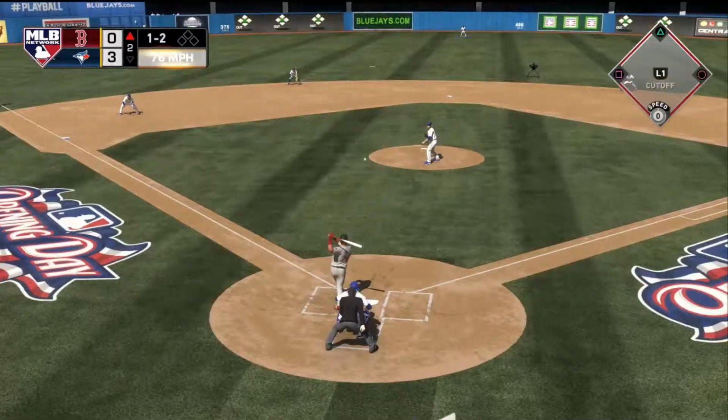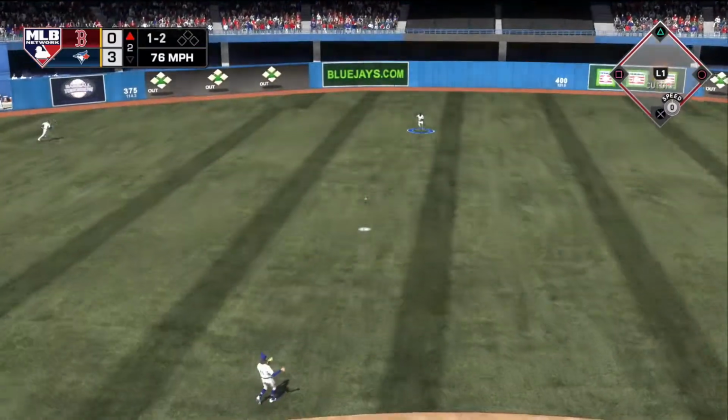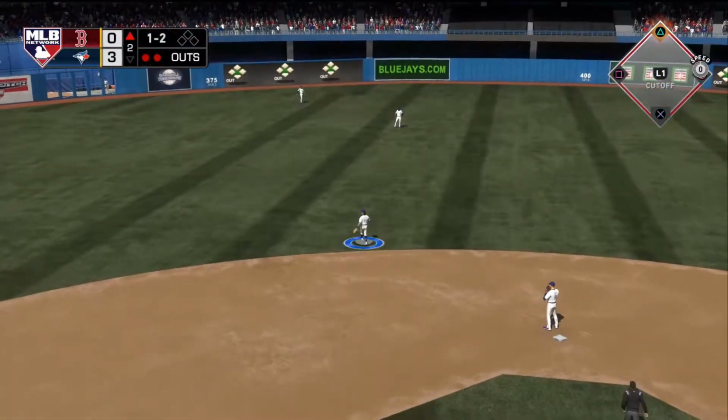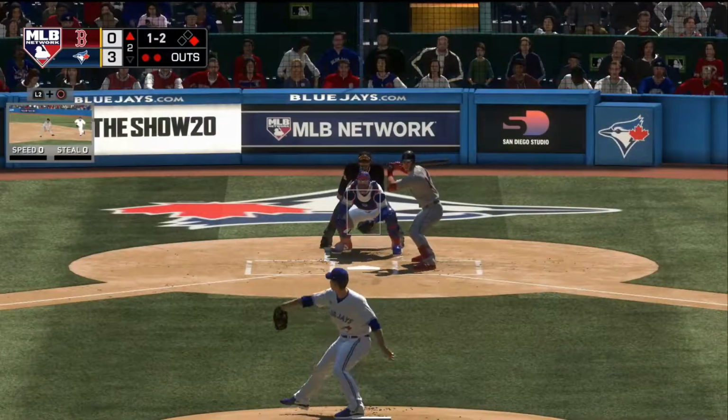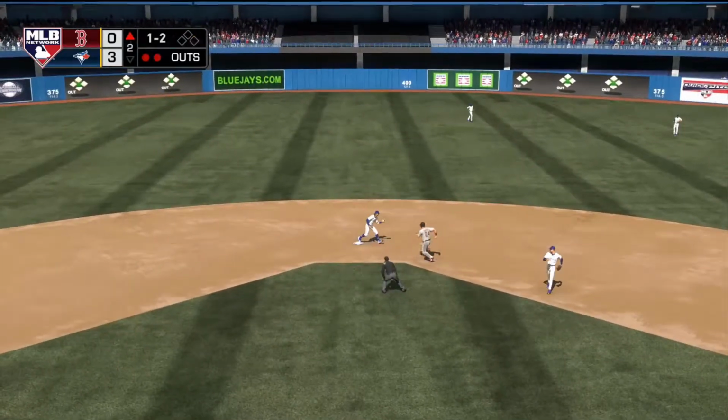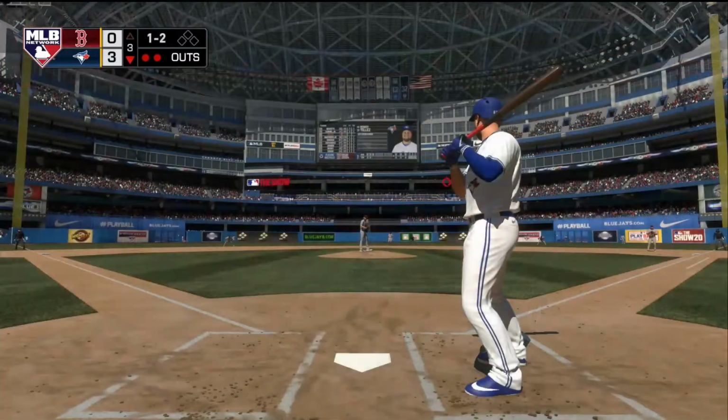At the top of the second now, 2 men out. Going to be a base hit for Jesus Aguilar on the inside changeup, and the Red Sox have their first hit of the ball game, the first man on, with 2 men out. They would then ground into an out to end the inning.